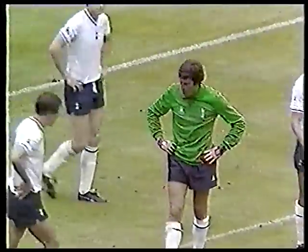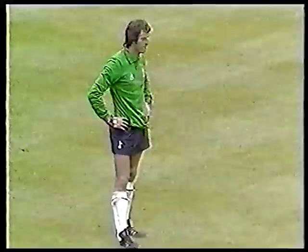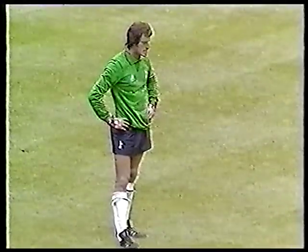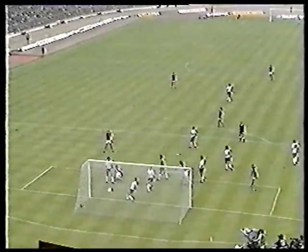Ray Clemence didn't make the cross. And Villa's player of the year last season, Big Peter With, puts them in front. There's Clemence going up, got confused with his own defender, and With put the ball in. Poor Ray Clemence, most unfortunate. But for Peter With, the sort of goal that centre-forwards thrive on. When it drops like that, there it goes in the back of the net.